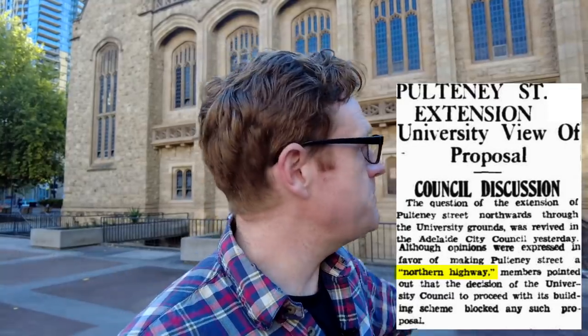It would split the campus in two, it would have the library on one side and the rest of it on the other. So they were in favour of locating this building in a point that would stop the extension of that road. Now that wasn't universally agreed upon. Adelaide City Council had some members that thought we should follow Light's vision and continue the road. In fact, they said that that could become a northern highway and this building could be located way back in the centre of the city.